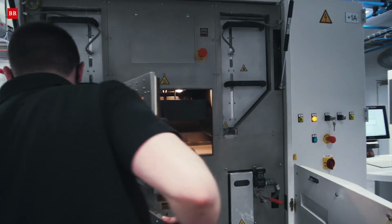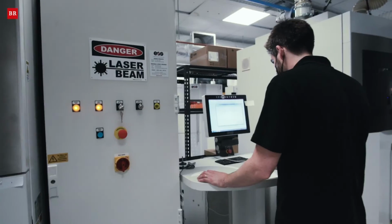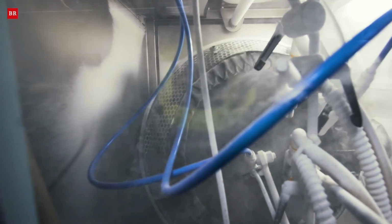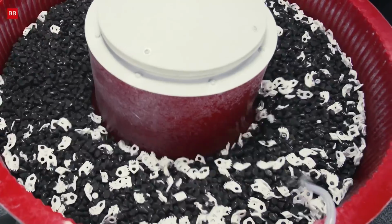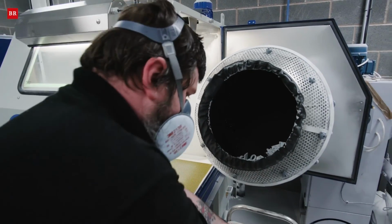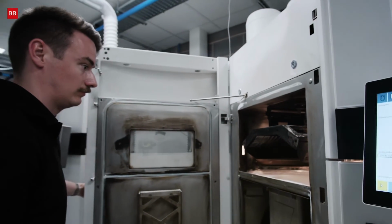In a 24-hour cycle, we will produce around about 3,500 to 5,000 parts across the machines. We do 24 hours of the printing and cooling, and then we have another 24 hours for the finishing, post-processing and sorting. This means we can have parts shipped out of here within 48 hours of the order being placed. Our aim is to take this to the next level, where we can produce more and more and more parts, more and more efficiently, and pass on those savings to our customers in the future.